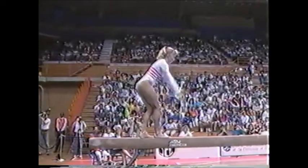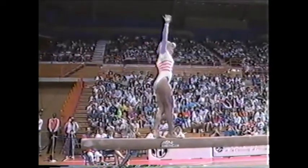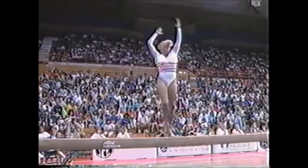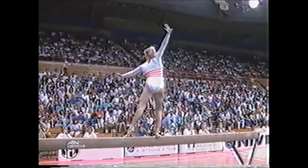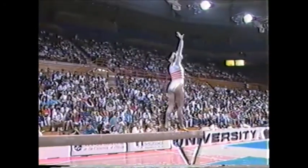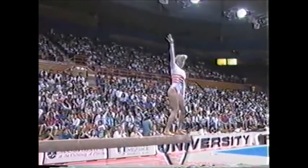Back handspring, here's our combination of jumps to a pike jump. Now that particular jump also gives it another 10th, so now we're up to a 9.9 in a routine. A little bit of a wobble, you can see her covering up with some dance skills. Aerial front tuck, and that skill is another 10th, so Lynette's routine is out of a 10.0.